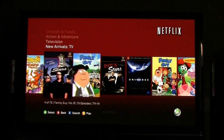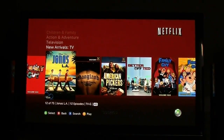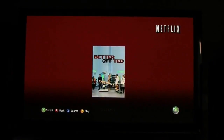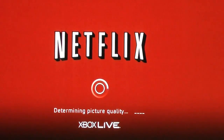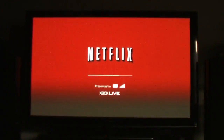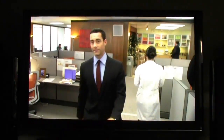And then if you want to play something, let's see if we can find something that would actually look good. No, oh, okay, Jonas Brothers. Let's just bypass that one. So Better Off Ted, let's play episode 1. So there was determining picture quality. In a moment it'll display those bars, letting us know. So there we go, HD, full bars, and things get started. And there you have it.